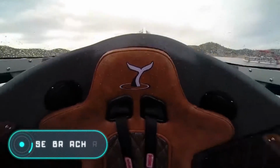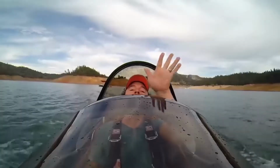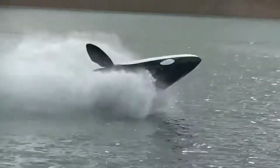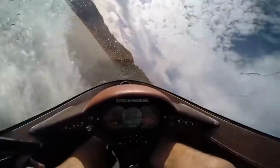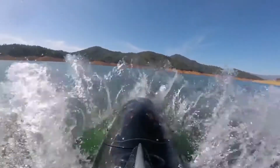Sea Breacher. This boat is a hybrid between a personal submarine and a boat, and by its looks it resembles a shark. It is worth noting that the design is not only a funny decision, but it actually increases the streamlining of the ship, making it even faster. The shape, along with a powerful air engine, allows this submarine to reach 25 miles per hour underwater and 50 miles per hour on the surface.